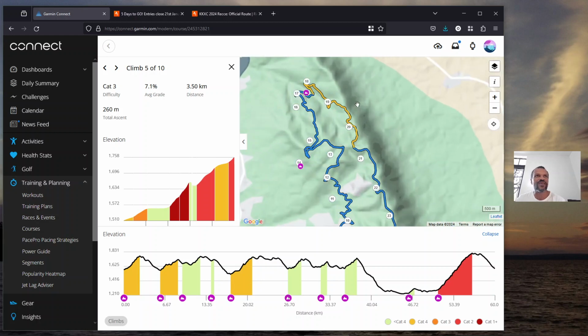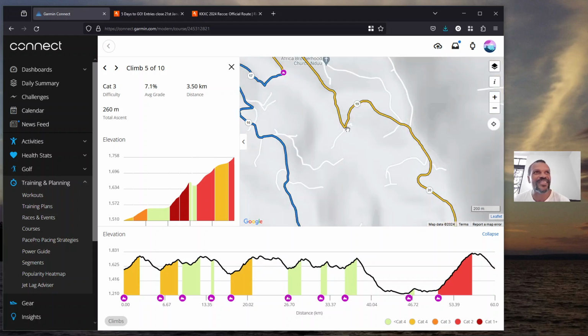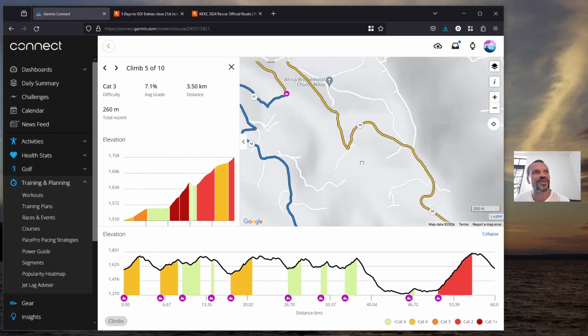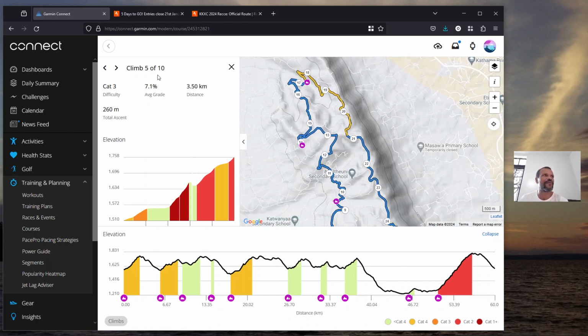That's this one over here. And it's tough because of this bit. You remember this bit I was telling you? This small bit in here, it's about 18% average. Yeah, so you'll have to push. And that's the bit just after this turn. It's just going to be a very short 600 meters, but it's gonna be a bit tough. Yeah. Climb 5.